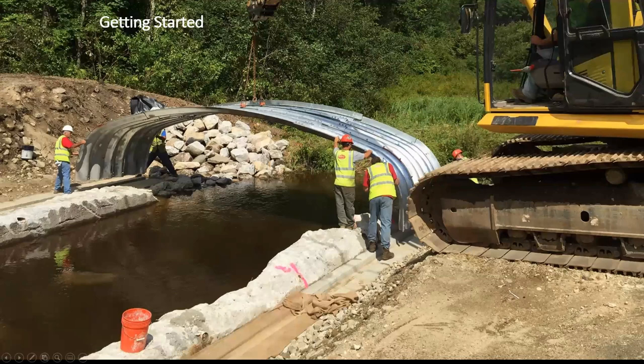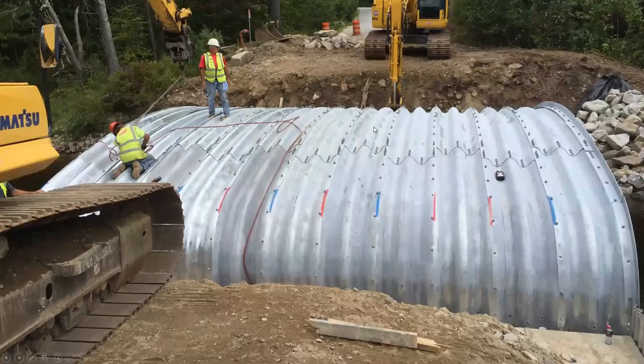So the contract, each plate on this was 30 inches wide, and it consisted of three plates with each ring. So the contractor off to the side pre-assembled three rings at a time and then lifted them into place on the foundation using a backhoe. This process went pretty quick. I think he had the whole thing assembled in about half a day. And then you're able to start backfilling right away after that.